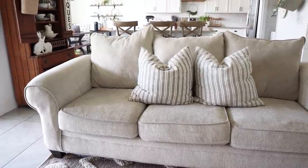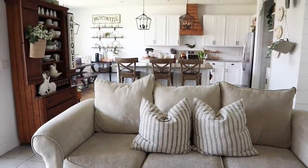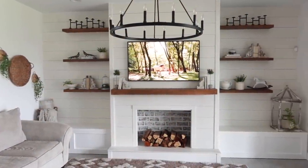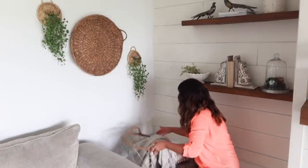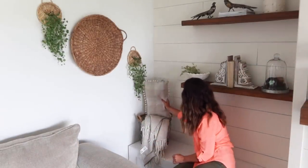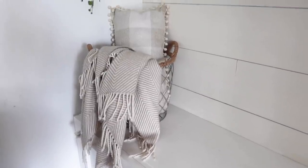Adding in some cottage style decor to my living room has been on my list for a while, and I love how it feels in here. It's just so simple and bright and cozy. I've also been waiting to display my platters on the wall for a while now, and I'm so glad that I was able to find a safe way to get those hung up as well.